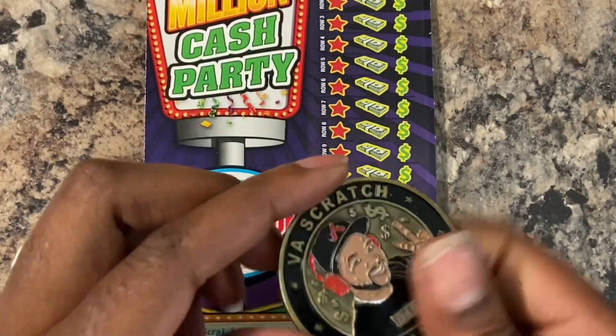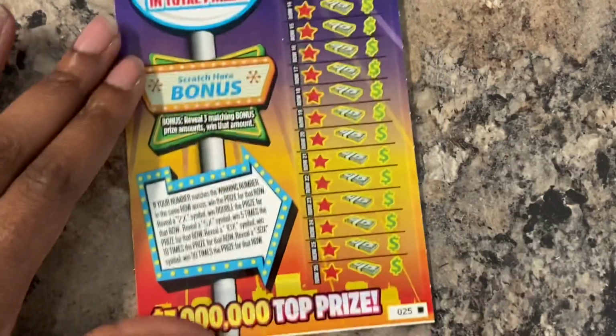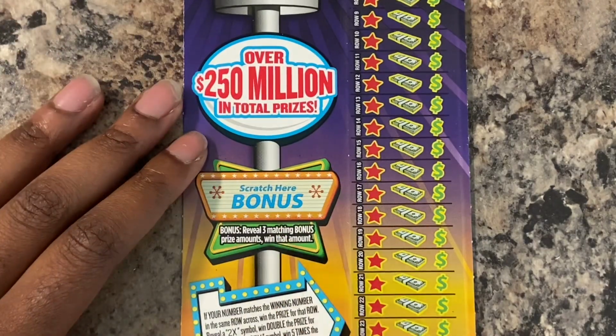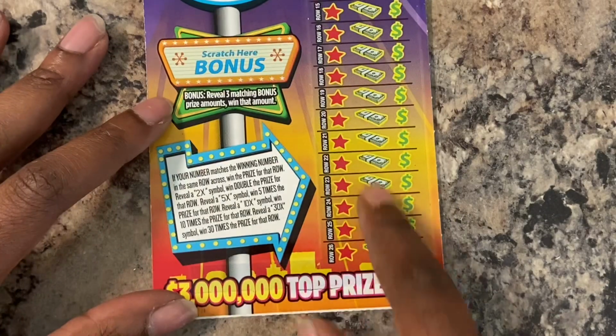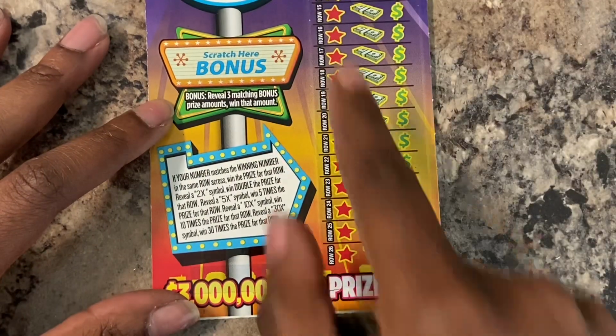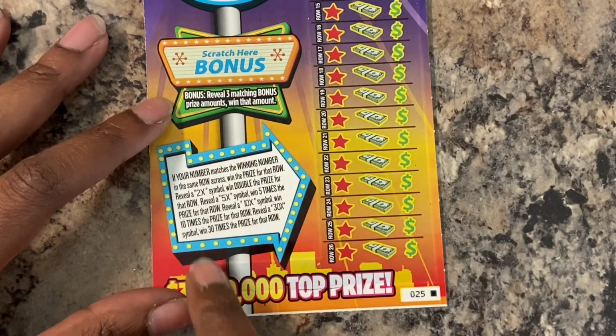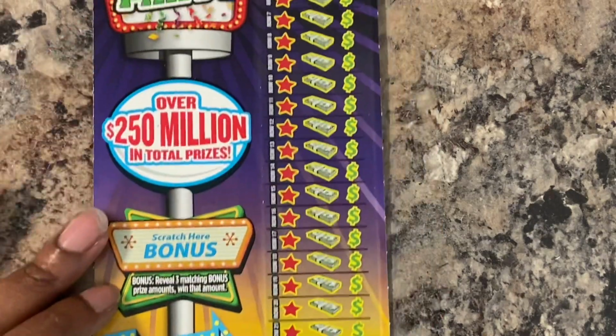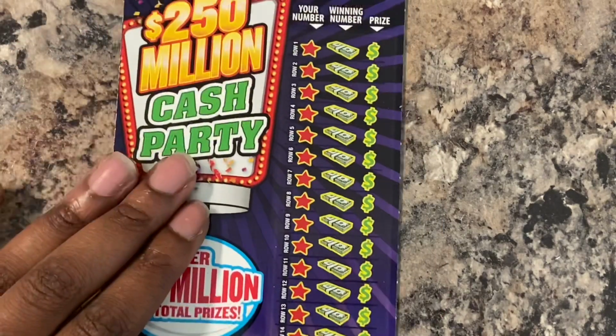Of course, I'm going to use VA Scratch King's coin for this. Ticket number 25. On this ticket, we have the bonus area, 3 matching prize amounts you win. Over here in the main play area, of course, we got to try to match our number to the winning number. Or we're looking for a 2, 5, 10, or 30X, y'all. Let's see if we can get a multiplier.